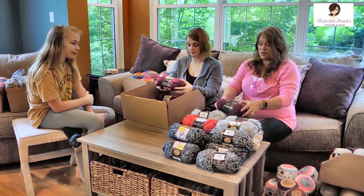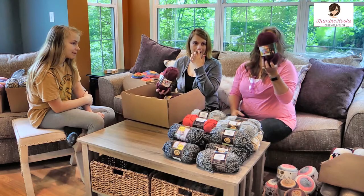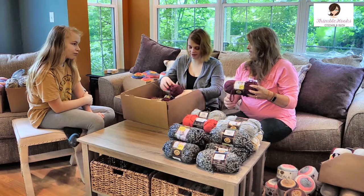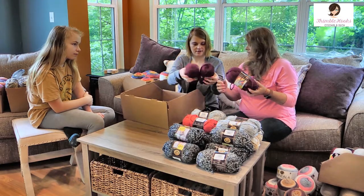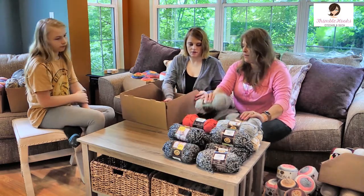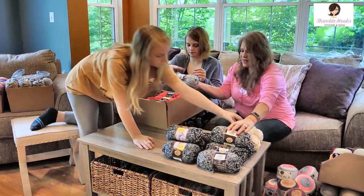Who's maroon? Napa Valley Pinot. Now that's a good name for you. I never would have guessed that, but it is definitely a wine color. That's perfect. And we have four of these. Yay! Oh, we're gonna stack these back up again. We'll go on to the next box. We have the never-ending boxes. This is so much fun. Thank you, Evie.